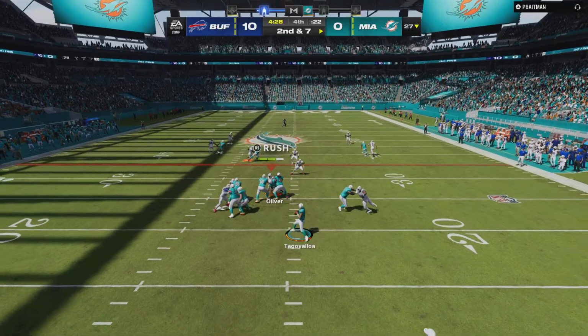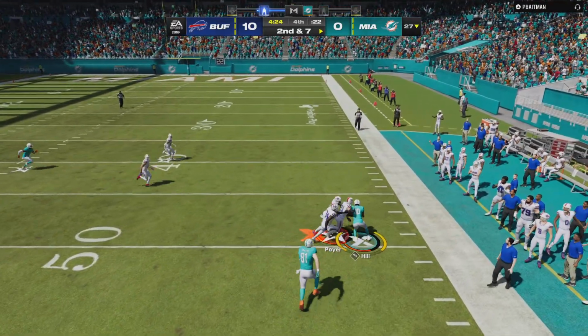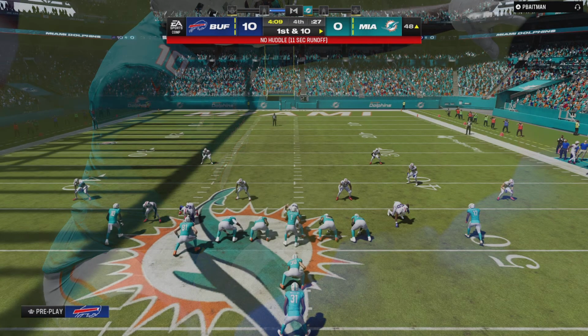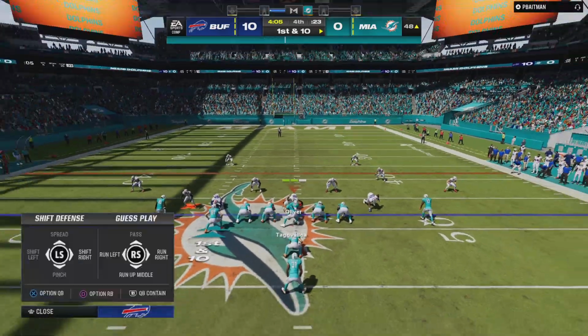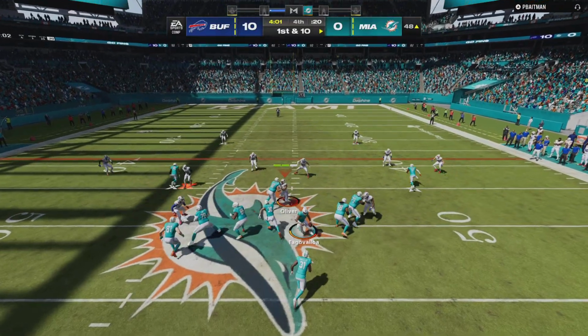Looking to pass. Tua. That one caught by Tyreek Hill. And he'll be taken down, but not before they work it across midfield. So 1st and 10 now in Buffalo territory at the 48-yard line.